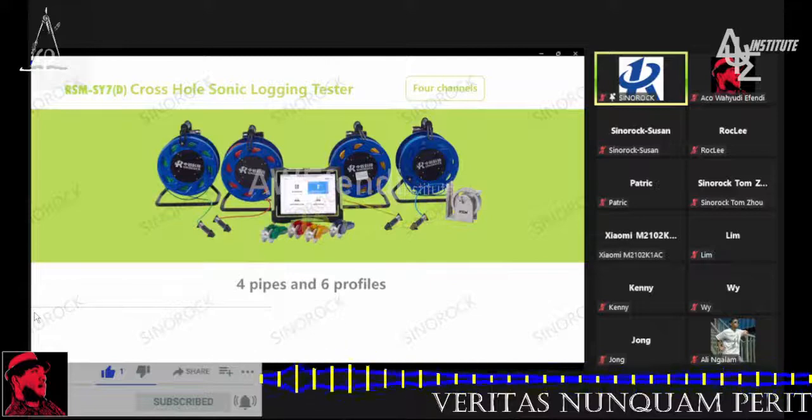RSM SY7D is equipped with 4 one-transmitting and one-receiving cross-hole probes. For 4 pipes, 6 profiles testing can be completed by 1 lift. It is applicable for acoustic pile integrity detection by transmission method, and it is available in English version. Conforms to American standard ASTM D6760-16.